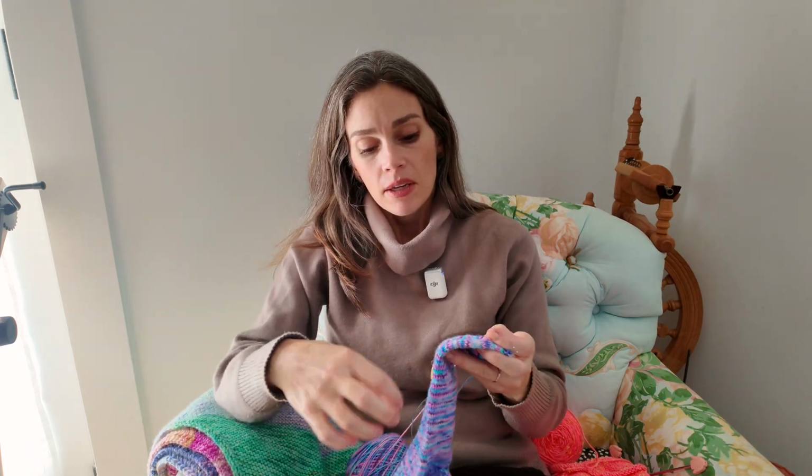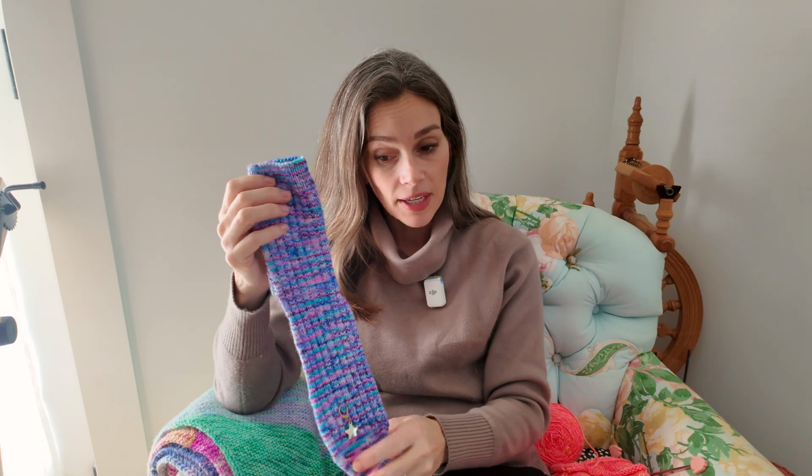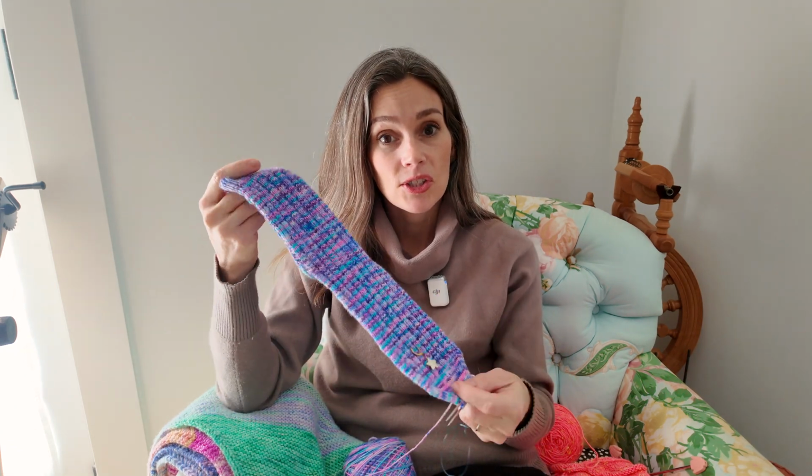And I cannot tell you how much I'm enjoying working on them. So much to say about these socks. First of all, it's totally different than how I normally knit my socks. These are a cuff down, heel flap and gusset sock pattern.